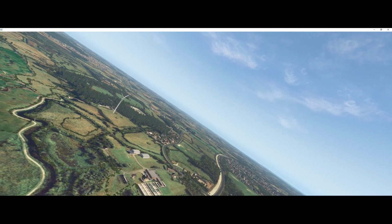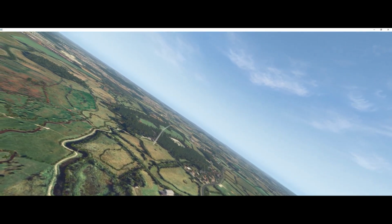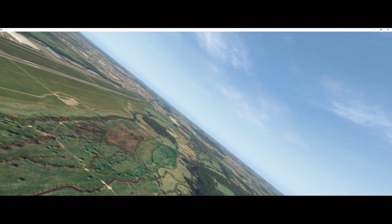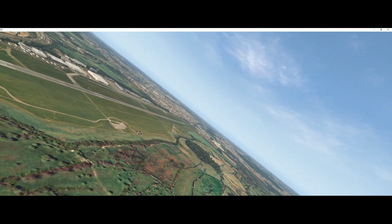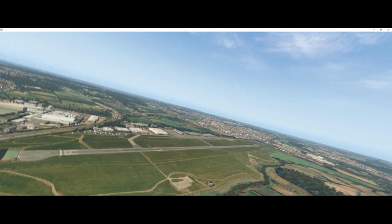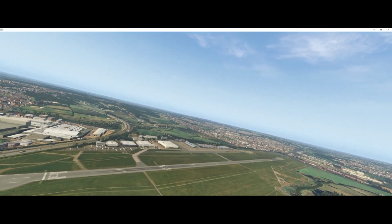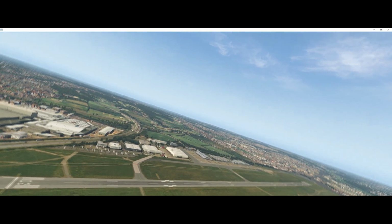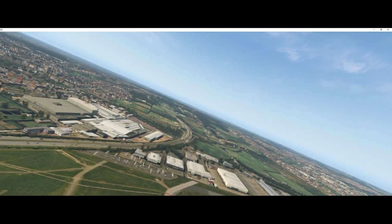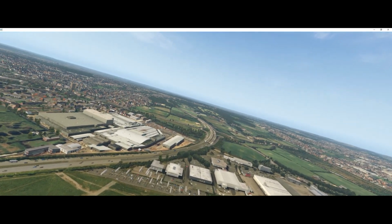The traffic on the motorway is superb because what happens is that all the cars move at different speeds, and you have cars coming on the slip roads onto the motorway and off the motorway. It's really, really good. But in UK VFR photo scenery, you get some kind of anomalies on the motorway, so you get sudden dips. You'll see cars going down dips and coming out. But overall, it looks great.